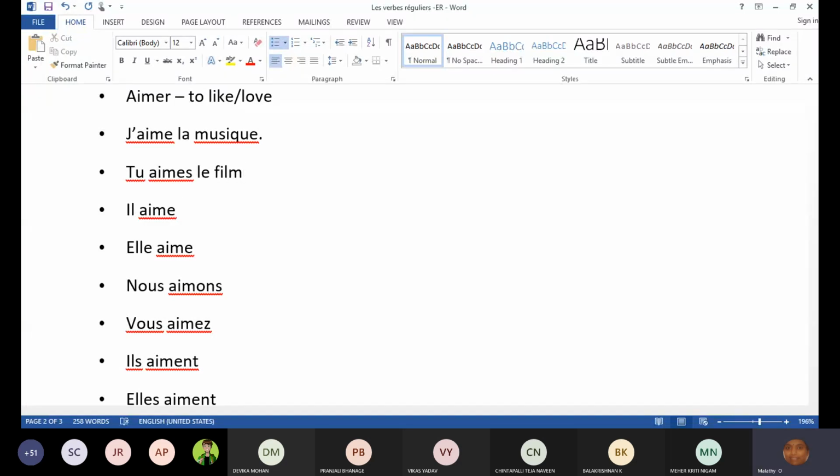Tu aimes le film? So you like the film. Il aime la plage. So he likes the beach. She likes the ice cream. We like les nous aimons les professeurs. Vous aimez les fruits. You like the fruits.